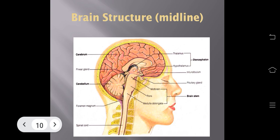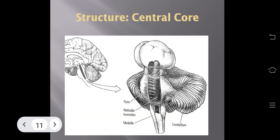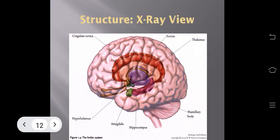Then brain structure, midline. Here we could see the cerebrum, pineal gland, cerebellum, foramen magnum, spinal cord, brain stem, medulla oblongata, pons, midbrain, pituitary gland, infundibulum, then hypothalamus and thalamus. They together constitute the diencephalon. Structure: central core, pons, reticular formation, medulla and cerebellum. Structure, x-ray view: here you could see cingulate cortex, fornix, thalamus, hypothalamus, then amygdala, hippocampus and mammillary body.